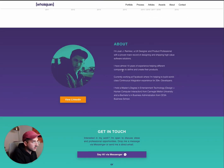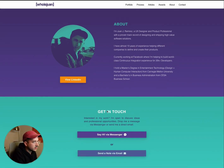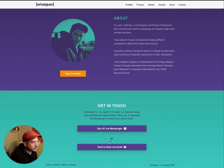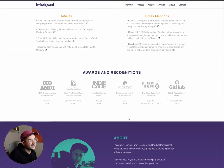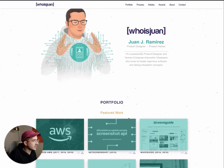The about section, whatever, I guess it's just outdated. It's just Facebook and whatever. It's fine. Again, the typography probably makes more sense at this point. Just go there and see what's going on. And then this section of getting in touch, I think it's cool that I created an option to contact me via Facebook Messenger. There's also the send note via email. This is how I get the hate mail. But this is what it is. The portfolio is not that complex.